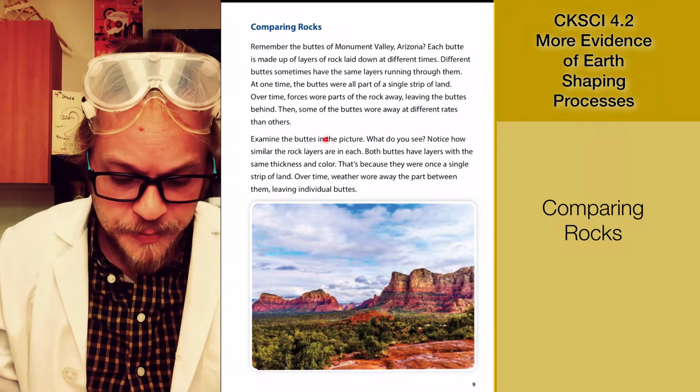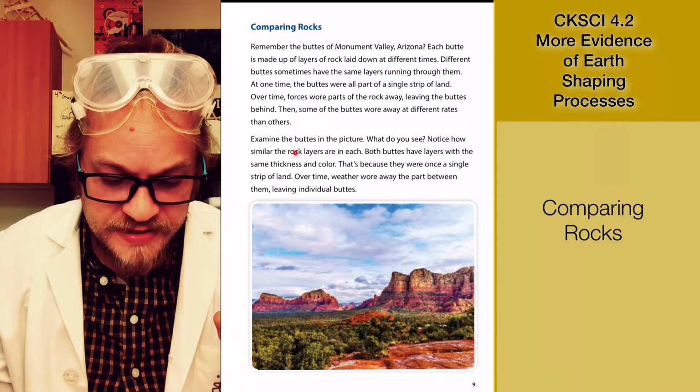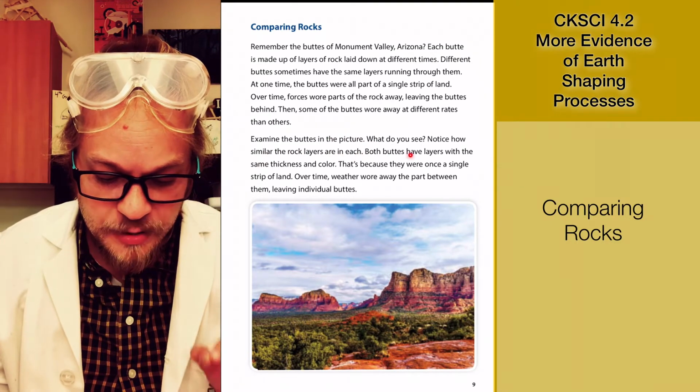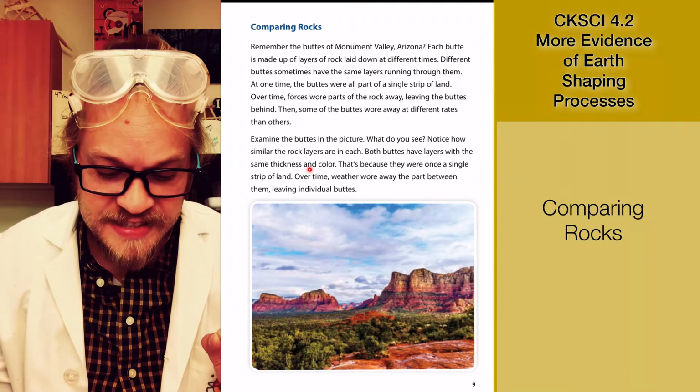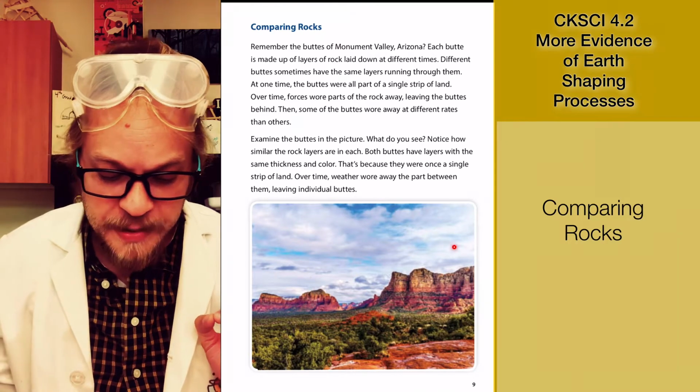Well, examine the buttes in this picture. Well, what do we see? Notice how similar the rock layers are in each. Both buttes have layers with the same thickness and color. That's because they were once a single strip of land.